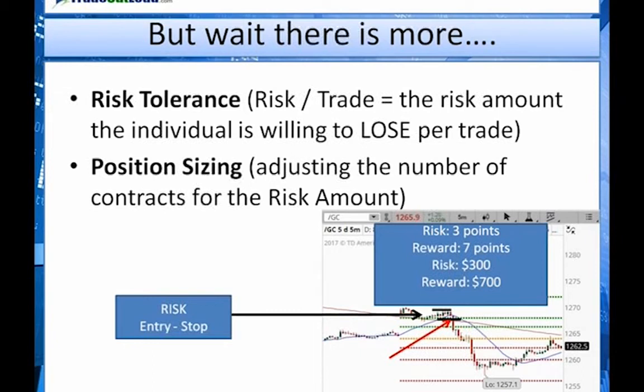And this is for larger accounts. This is how you position size. Of course, I have a quick example here, and you could see that we have a risk of 3 points in gold right here. This is the breakdown, and this is one of the strategies that we have in our arsenal. We have a risk of $300 with one contract. Keep in mind, we keep it very simple for all the beginner traders to understand how this market moves. And our reward was $700.